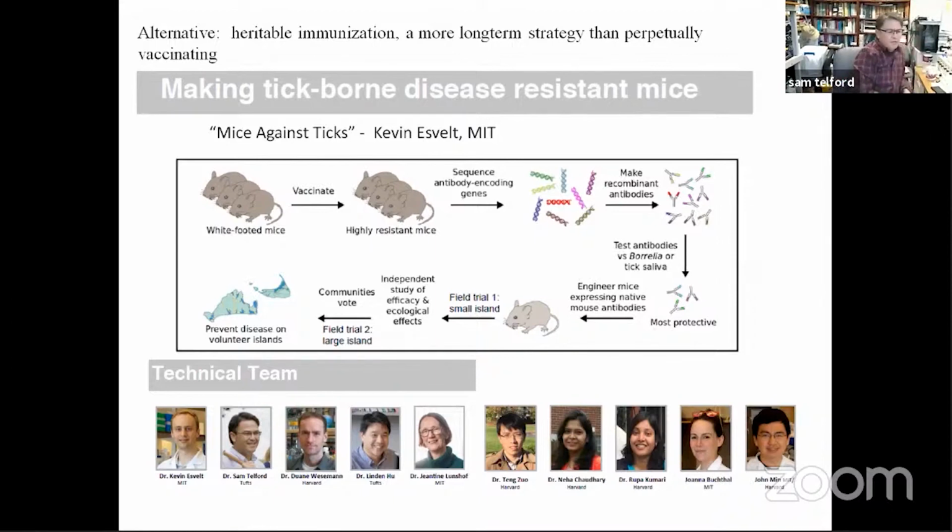So Kevin Esvelt, a very, very smart young faculty member at MIT, reached out to me and said, hey, you've been working on mice for a long time on places like Nantucket. I want to try this idea that I have in making mice so that they are constantly expressing the antibody that was the subject of Lyme disease vaccination, OspA antibody.